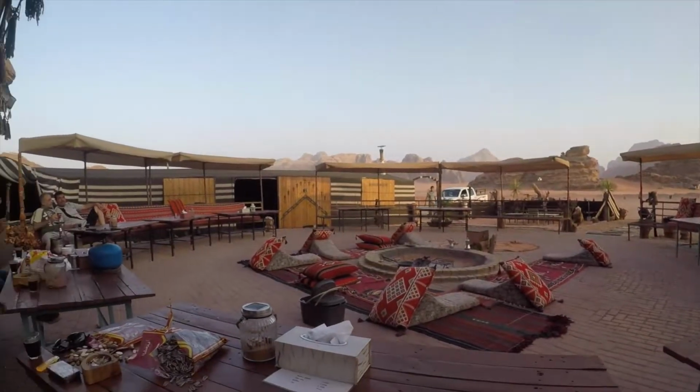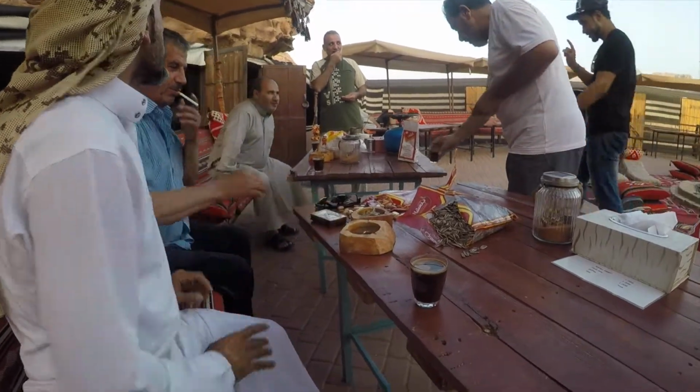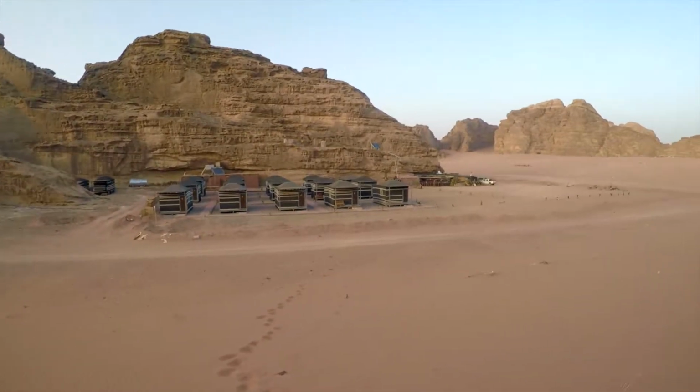I was welcomed with open arms by the staff and other lodgers at the camp. We sat and chatted and drank delicious coffees and tea. I'm climbing up this rock to see the sunset. That's my camp.